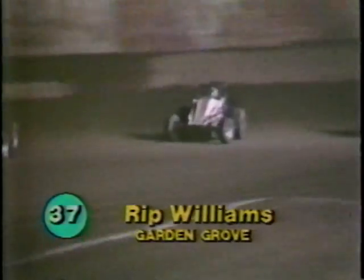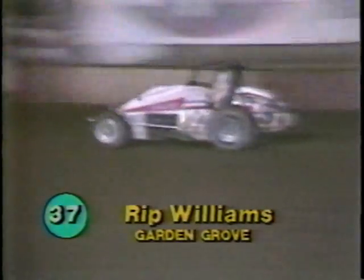And now going into 3rd spot is car number 37, Rip Williams, as he motored down the inside and got by Brad Marble. Rip Williams, he won the last event at Ascot a week ago. He's trying to get 2nd away now from Mark Atchison. Down the front chute, and it's going to be Williams as he makes the move on Atchison. Williams into 2nd, and it's now Williams who's looking at the back bumper of Steve Kinzer.